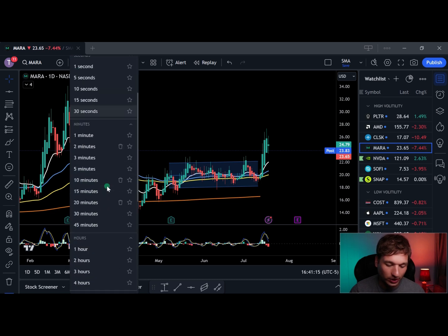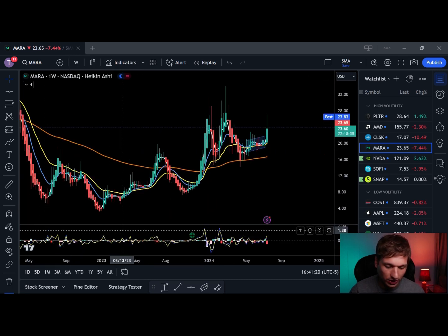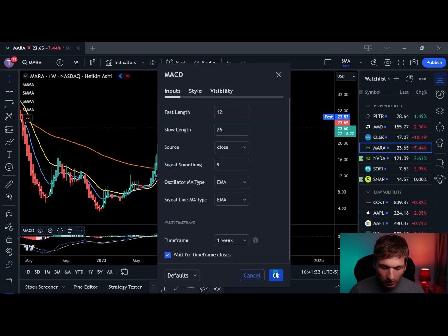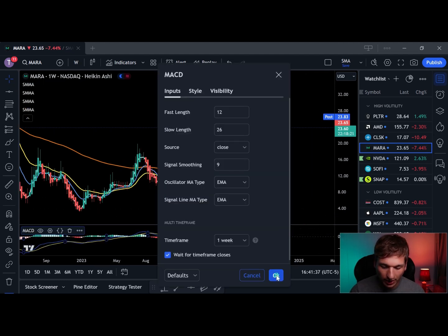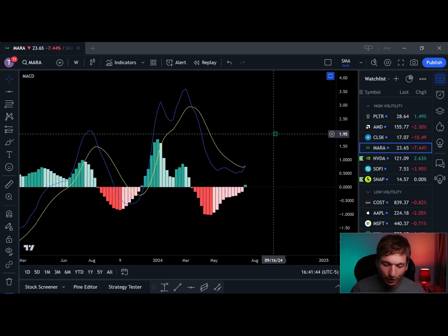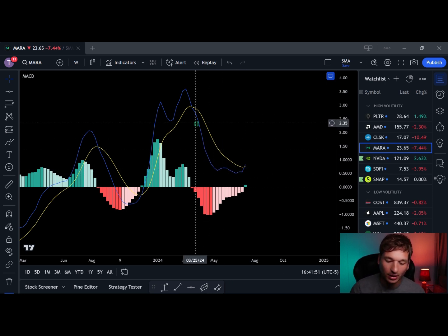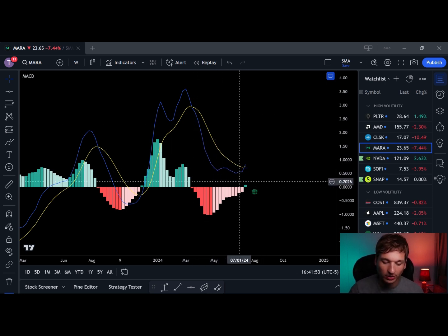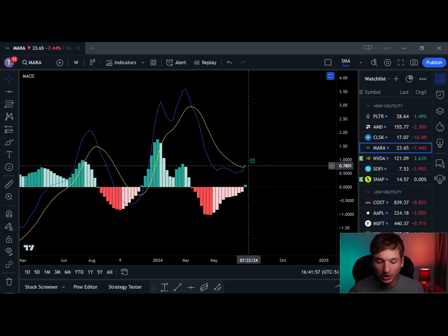So we're going to go to the weekly quick and we're going to change this MACD to the weekly there. Now let's just start with the MACD, zooming in. So zooming in there, we are above the 0 line, and we have the signal line crossing above this yellow line for the first time in quite a while. So that's signaling that we might actually see some more continuation.